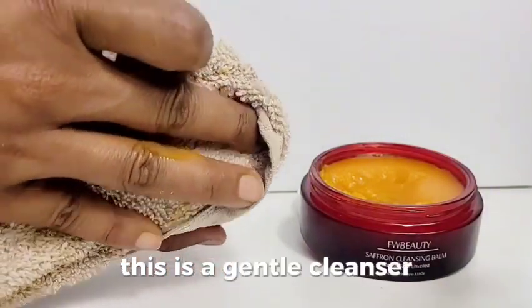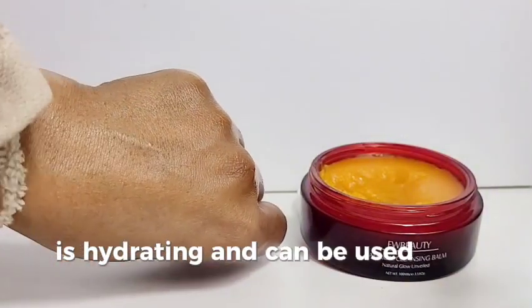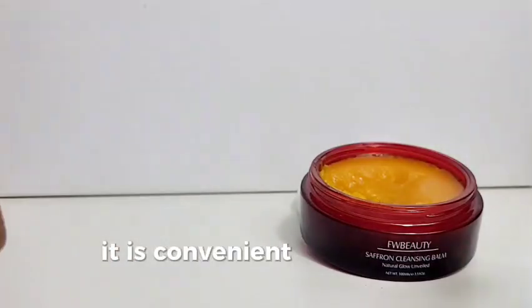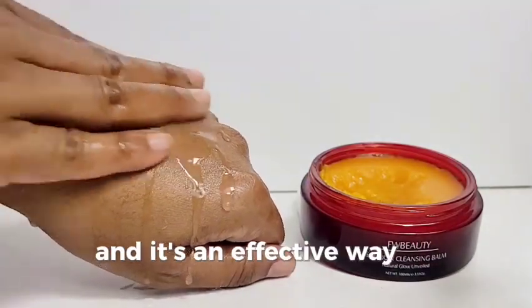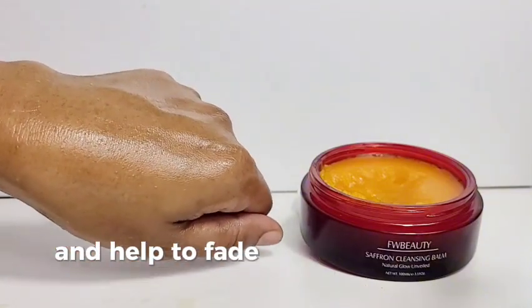This is a gentle cleanser, it's hydrating and can be used as a double cleanser. It is convenient and travel friendly. This is luxurious and it's an effective way to cleanse the skin and help to fade marks.